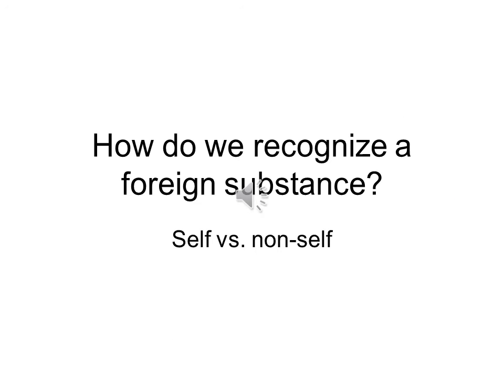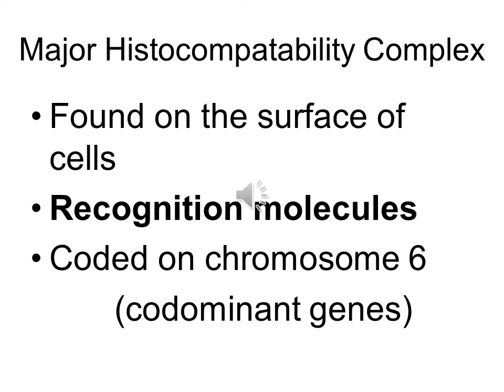When we are thinking about immunity, we need to consider how we can tell the difference between self and non-self. The main way we do this is by means of chemicals making up the major histocompatibility complex. The major histocompatibility complex molecules are also called human leukocyte antigens. These are recognition molecules found on the surface of a person's cell. They allow us to distinguish self from non-self. This knowledge, of course, is very important when we're considering giving a person a transplanted tissue. There are two classes of major histocompatibility molecules.